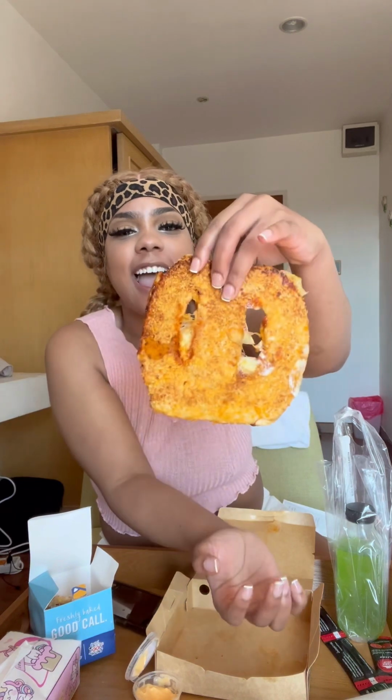I'm nervous. I think this is chicken. Do you see how it's white? Blech. Look at how little this pretzel is. Do you see how thin it is? It's not fat. It's flat. It's actually flat.